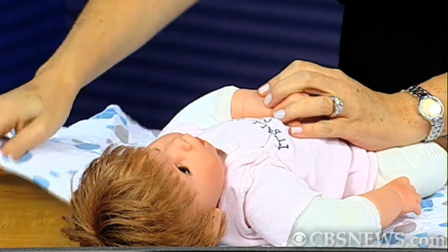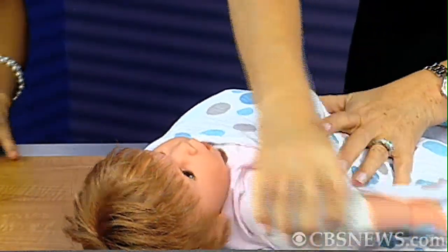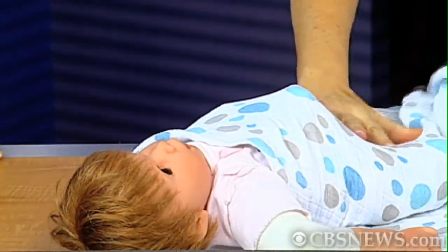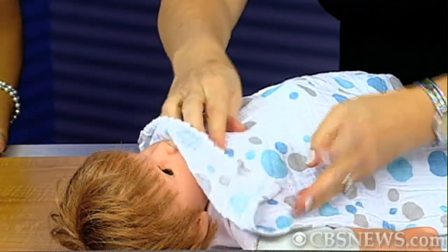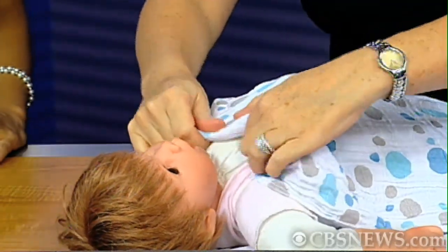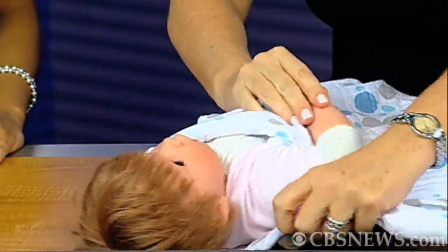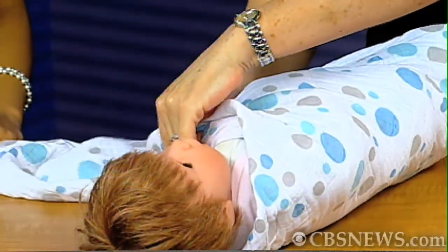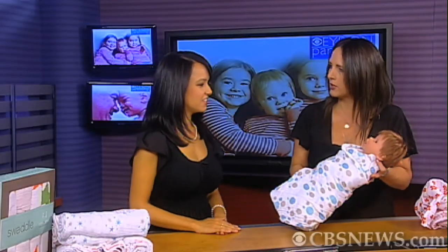Gently take their arm and bring the fabric up and over and across. And don't be frightened to pull it quite tight. You want a secure swaddle. And you tuck it underneath the baby. Then you bring the fabric up, tuck it over the top of the fold. And then you bring their other arm down across their chest, again pull the fabric tight, and then you secure the swaddle by tucking it underneath the baby. So, as you can see, nice, secure, tight swaddle.